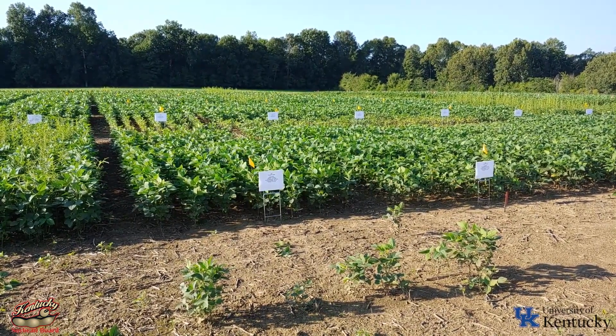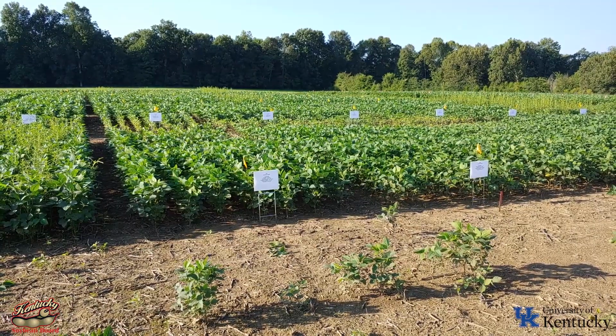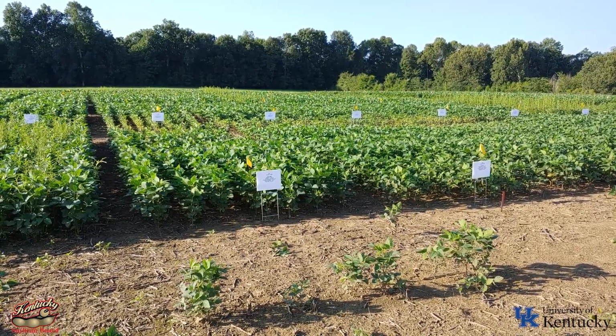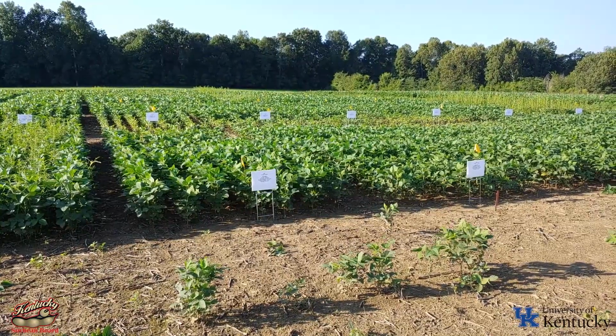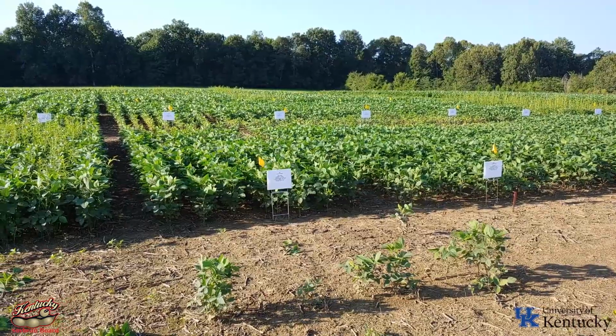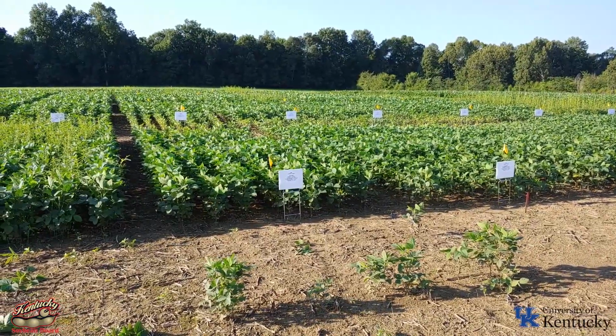What this trial focuses on is balancing our residual herbicides, or looking at different residual herbicide timings and the number of residual herbicides that go down on a soybean system. And this is looking at control of Waterhemp primarily.